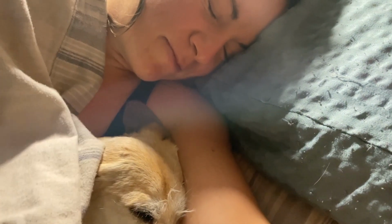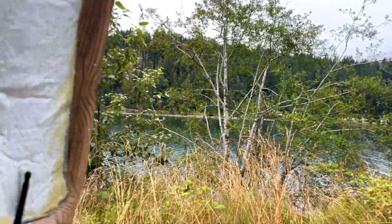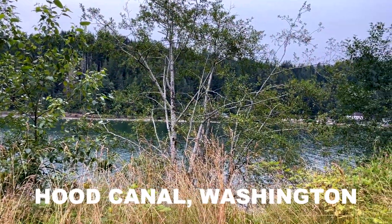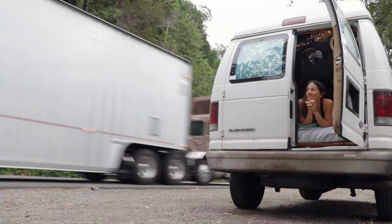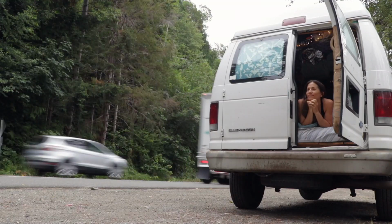There's nothing like waking up next to a busy street. Huh, Abby? Classy. Good morning. Being next to the road is awesome.